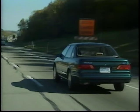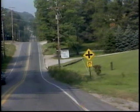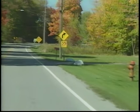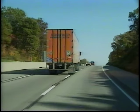Recognizing these signs, signals, and markings can give you advance notice of changes ahead, such as merges, reductions in speed, or upcoming intersections. Knowing what they mean allows you to anticipate and react to changing traffic conditions so you can drive more safely and smoothly.